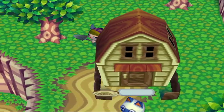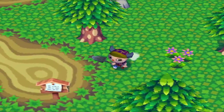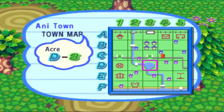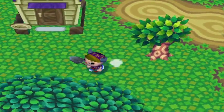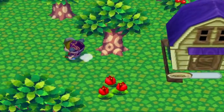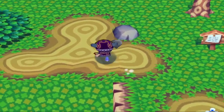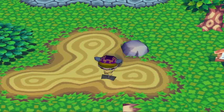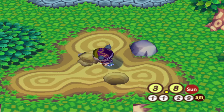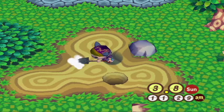Cherry tree. There's Nitzy's house. The D acres are like the lake and adjacent. Okay, that one's growing. Planted them all over the place, so. There we go. Nothing there.